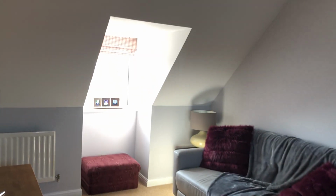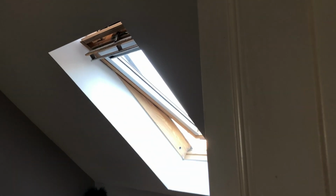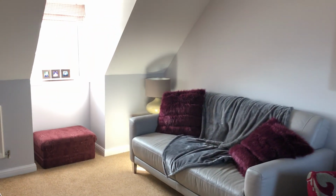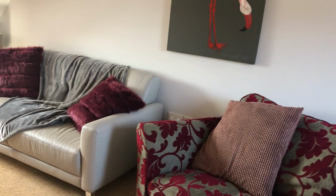It's so bright and sunny because it's got the two windows, one at the front and one at the back, and it's been our little sanctuary during the lockdown period, although in this beautiful weather we have spent a lot of time in the garden as well.